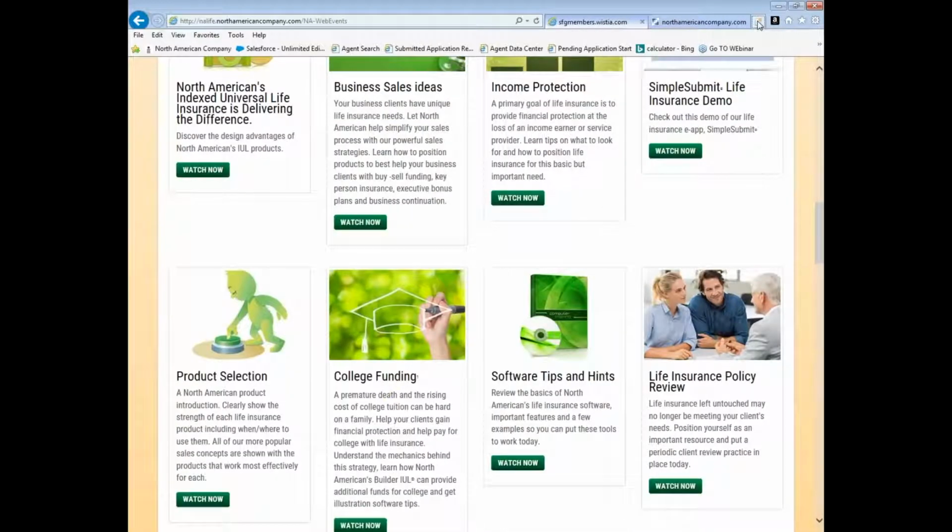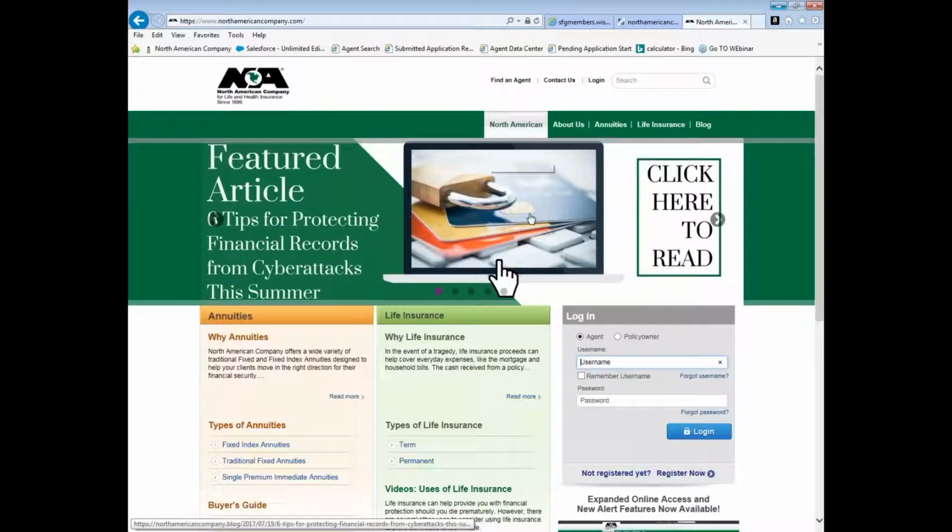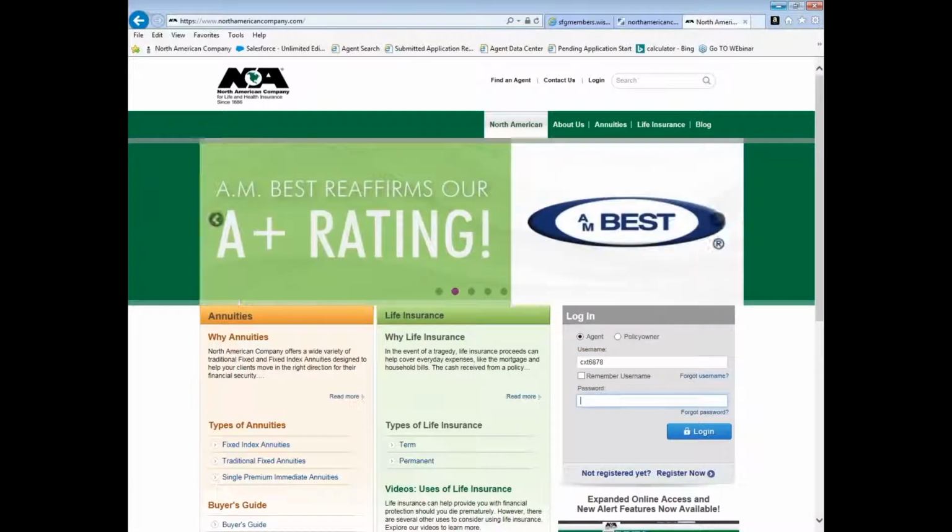The other one is when you go to the North American Company website, which I don't know if I have here on my shortcut. Let's see right here. When you're on our North American Company website, you sign in, and let me just sign in here real quick using my home office login. Oops.